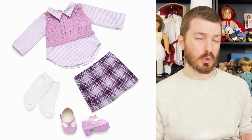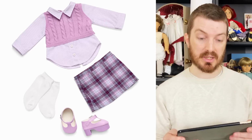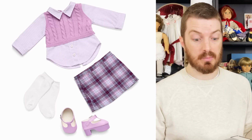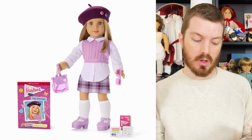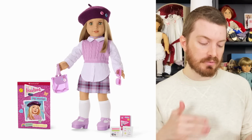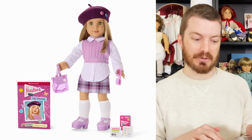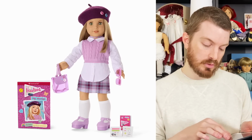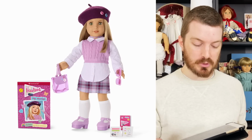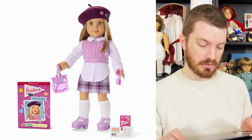The outfit is absolutely adorable, and that was one of the main reasons I thought if I was going to get only one of them, it was going to be Isabel, just because I love the outfit so much. That lilac color is my favorite color, or one of my favorite colors. I really like the whole ensemble because it's got plaid and stripes, which I think you're not supposed to mix, but I do it anyway, so I identify with that too. The outfit is absolutely beautiful, and I really love those platform shoes they put on her. You don't often see platform shoes on American Girl dolls, so it's a treat to see a higher shoe on a doll like this.